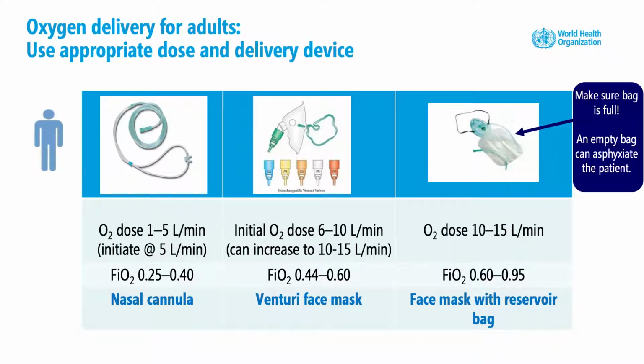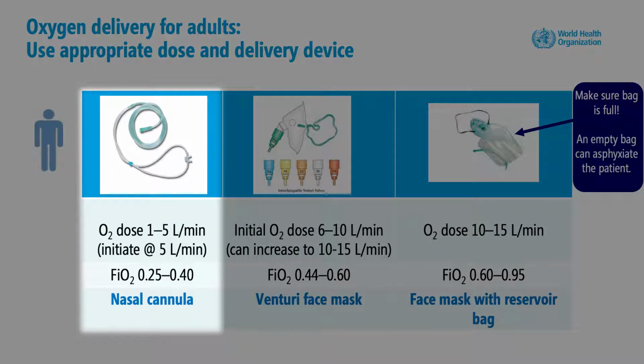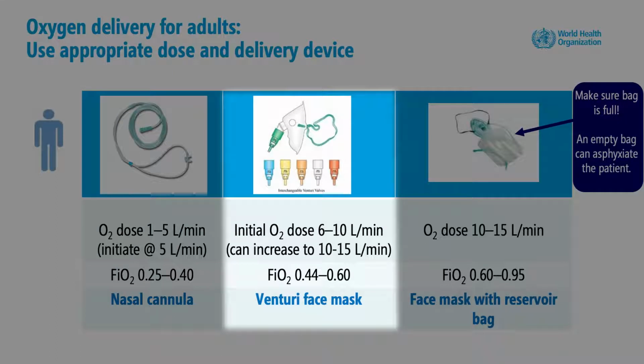When delivering oxygen, it is important to use the appropriate delivery device for the dose of oxygen given. A nasal cannula allows us to administer a dose between 1 and 5 liters per minute with an FiO2 between 0.25 to 0.40. If more flow is needed, the next step would be changing into a Venturi mask that will allow us to administer between 6 and 10 liters per minute with an FiO2 between 0.44 to 0.6.